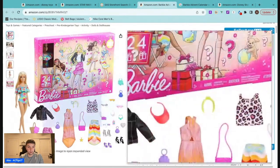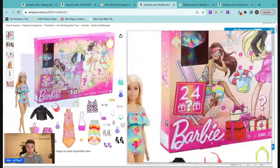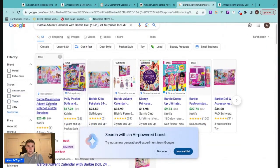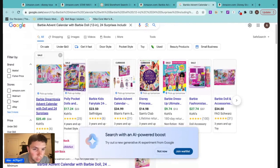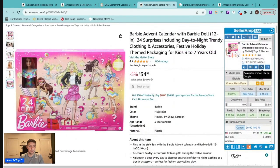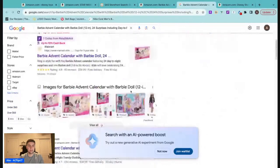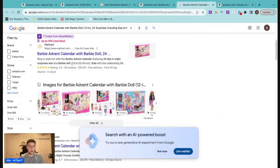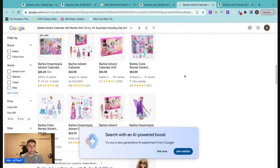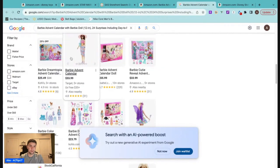Barbie advent calendar. Okay, nothing special about it, just 24 days. So we want to make sure we have the exact match, right? So this is Dreamtopia. I don't think that's the same thing. 24, it looks similar, but again, I don't think it's the same product. So we want to make sure we get the exact match, right? That's what people are wanting. Here's one for $39.99. This might be the exact match that we want, but way too expensive. So if we can't find it here, we're going to move on. Kohl's Dreamtopia. Yeah, it's not the right one. Target advent calendar.